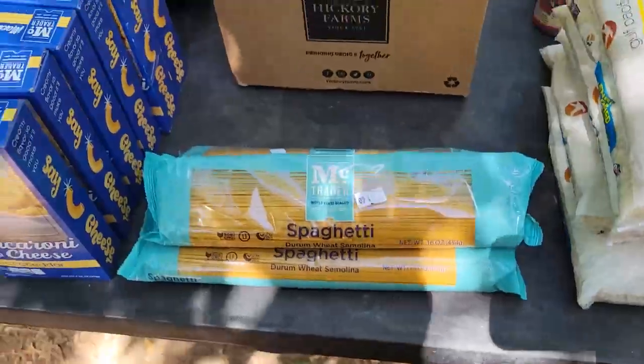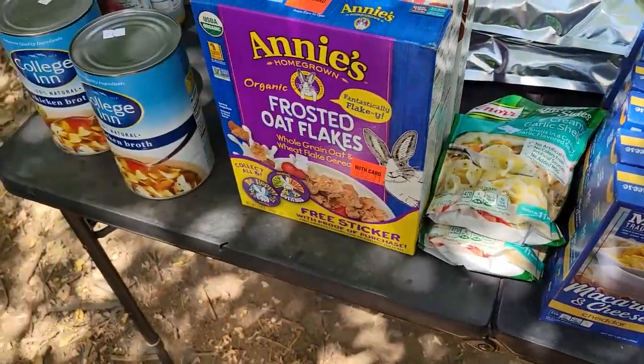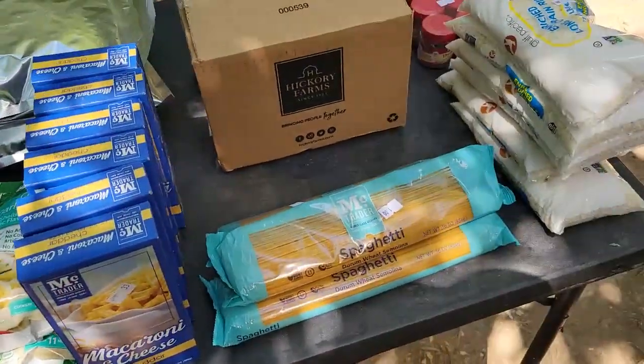But I did find some things that I bought because it was just such a good price, and I wanted to show you my haul. So I've got it all set out here on the table because I do not have space in my camper to do this, and I'm going to show you what I got. Okay, so I found some dry food stuffs for incredible prices.